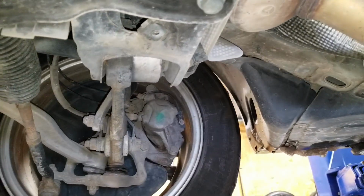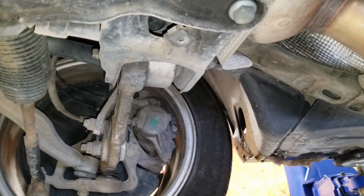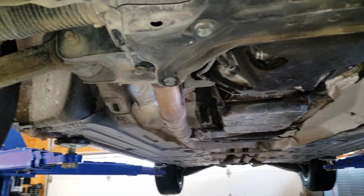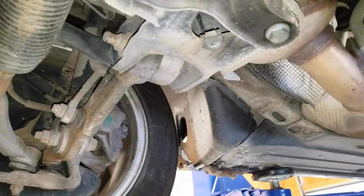So the alignment on this car, it drives straight, but the steering wheel is off, and when you hit a bump, it kind of jerks you to one side of the road. So definitely an interesting find. I was not expecting this at all.